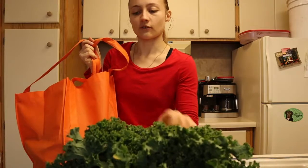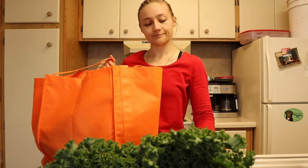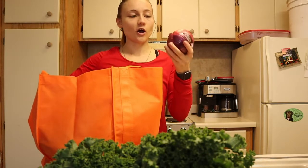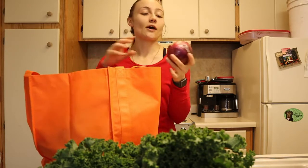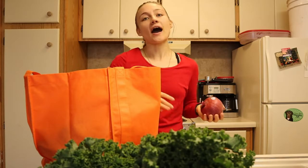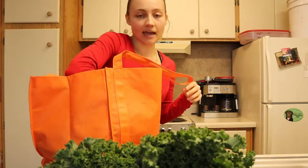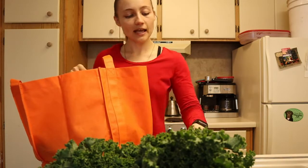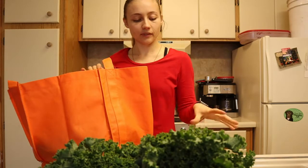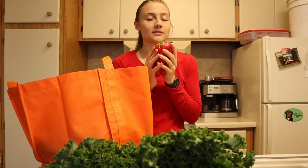All right, let's move those to the front. Next up we got 1 red onion. And the red onions are very much higher in antioxidants. You think of it as the more rich the color, the higher the pigmentation is and the higher the antioxidants are. Got 1 green pepper and 1 red pepper. The onion was about $1. Green pepper was 77 cents. And I want to say that the red pepper was 98 cents.